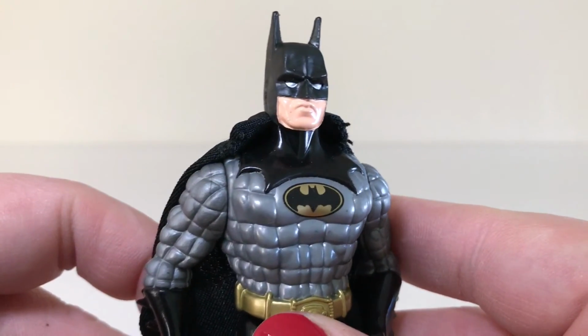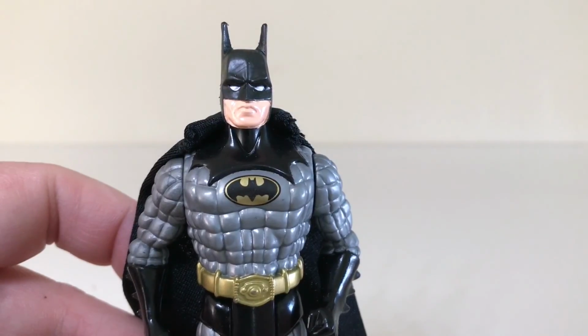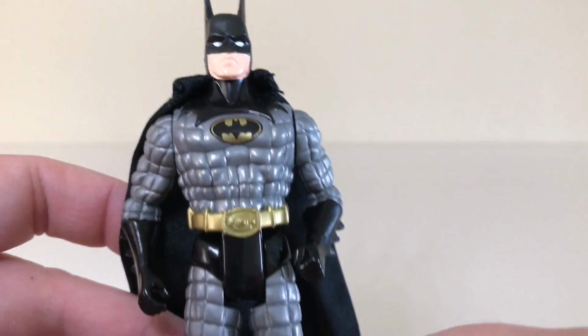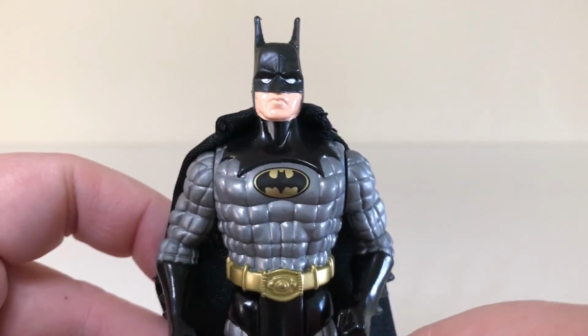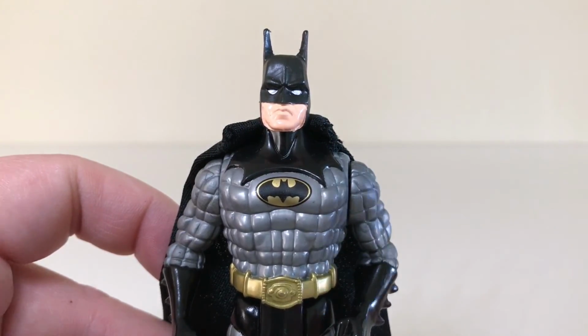The face is very simplistic. Does it look like Michael Keaton? Not really. I mean, he looks a little bit junky, a little bit comic book-esque, but it gets the job done, especially if you're a kid in 1992.